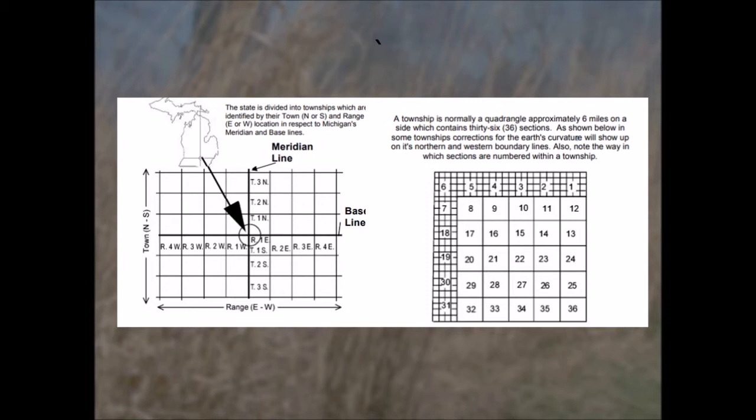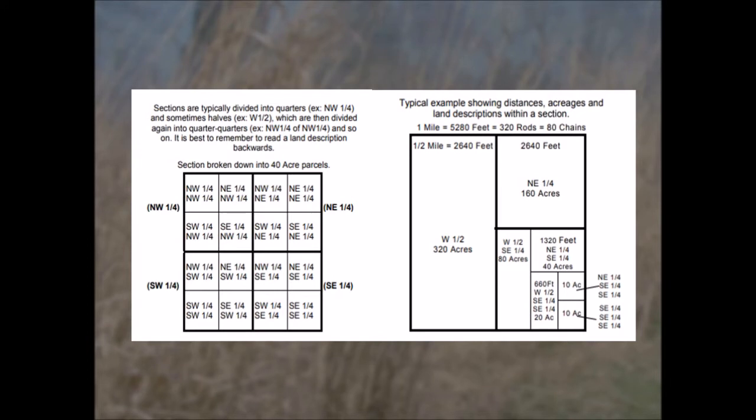On the right side is a town, and it's divided into 36 sections, 1 through 36, starting in the top right corner with section 1, and then to the left up to 6, and then down a line, 7 through 12, and so on. The sections are 6 square miles in size. Then the sections split up into quarters, etc. They can be halves or quarters, just as people buy the land and want to buy it. If you want to really learn more about this, hit your favorite search engine for Michigan counties, sections, quarters in your search, and you'll run across a lot of resources to be expert on that if that's your desire.